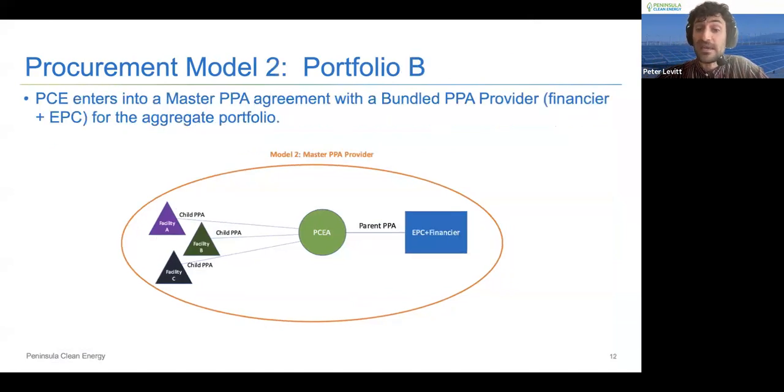In portfolio B, we're still evaluating if PCE will be the financier, but most likely we will be leveraging a third-party financing partnership where PCE is the primary off-taker of a parent PPA, and then we enter into subsequently child PPAs for each of the facilities in the portfolio.